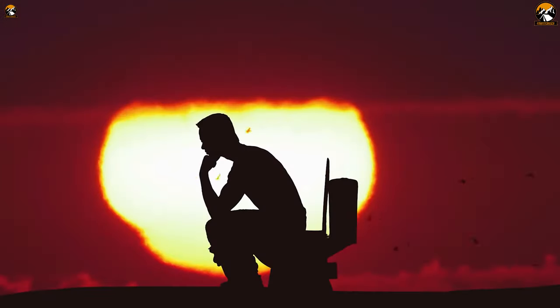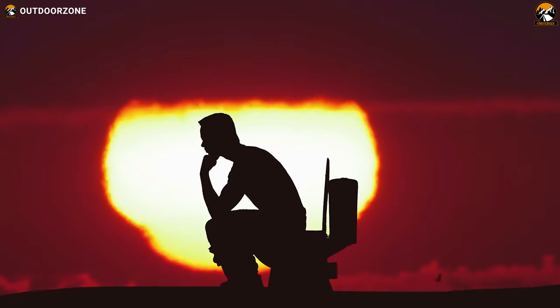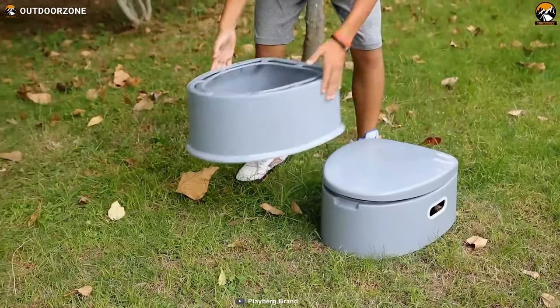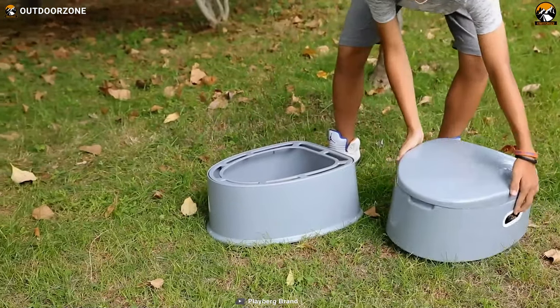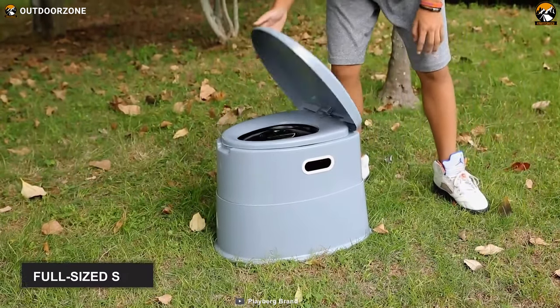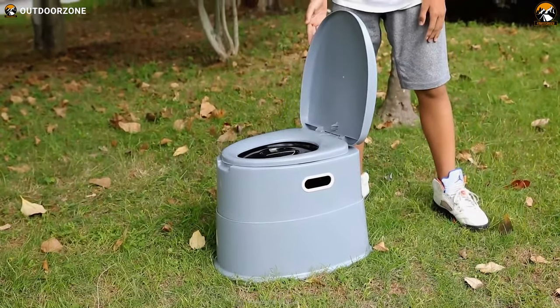While camping, you can go through hassles, especially when it comes to nature's call. You can neither avoid it nor complete the task in nature. This portable toilet is designed like the traditional toilet and features a full-size seat, so it offers you enough space and comfort that you can get at your home.